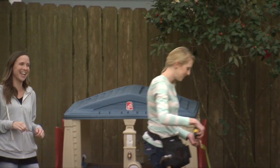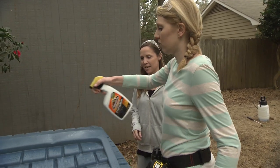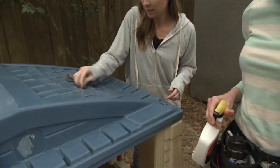Chelsea and Jessica get started cleaning up the playhouse. The playhouse that the kids already had is in great shape, so we're just going to clean it up a little bit. And we're using Armor All because it's going to help re-enhance the colors in the playhouse. Kind of like your dashboard that gets a little sun damage and you polish it up with some Armor All, it's going to make it look nice and new.